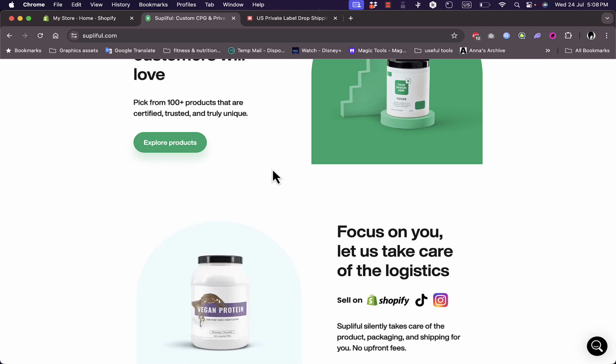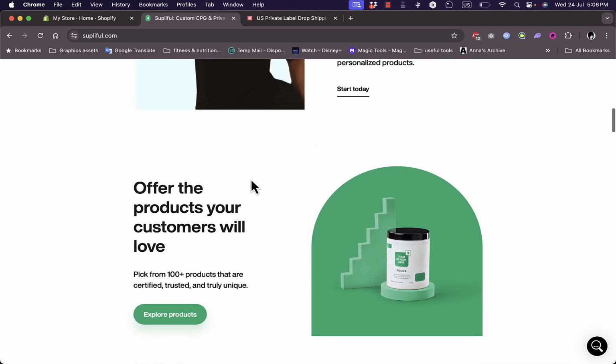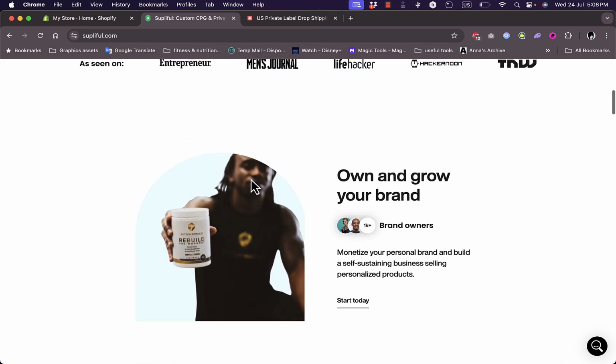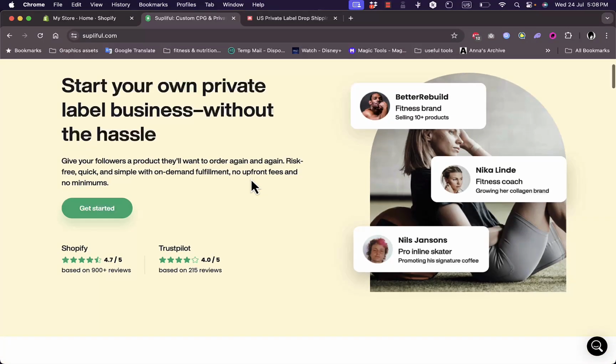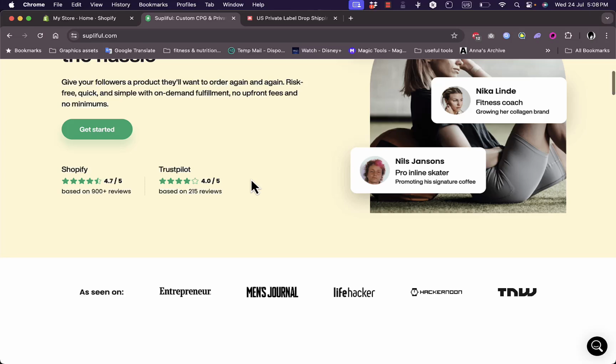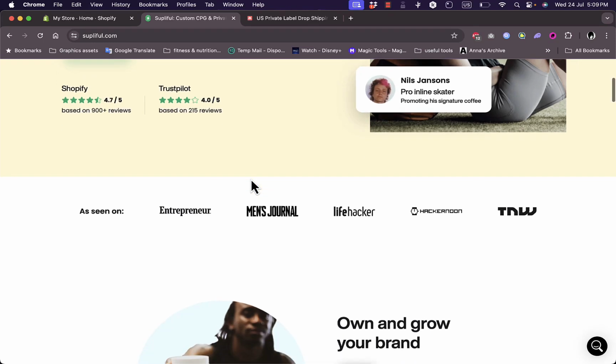Now, however, there are some cons or drawbacks to consider. They do have limited customization. While you can add your own branding, the product formulations are fixed, which might limit your creativity. Also, the higher cost per unit. Because you're not buying in bulk, the cost per product can be higher compared to traditional wholesale options.